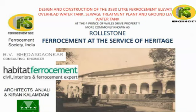Now, this bungalow is called Rollstone, and it is right behind AFMC College, which is on Solapur Road. In this work, we were ably assisted by the consulting engineer, who is also a Ferrocement Society member, Mr. Bhalchandra Bedasgaonkar, who did the structural design for us in this particular job. And of course, there is Prakash Nagnath of Habitat Ferrocement, who did a perfect job of contracting and coordinating between all of us as agencies trying to make it happen.